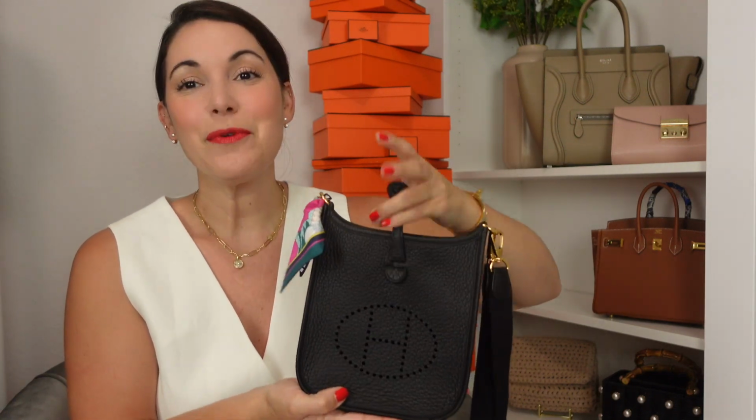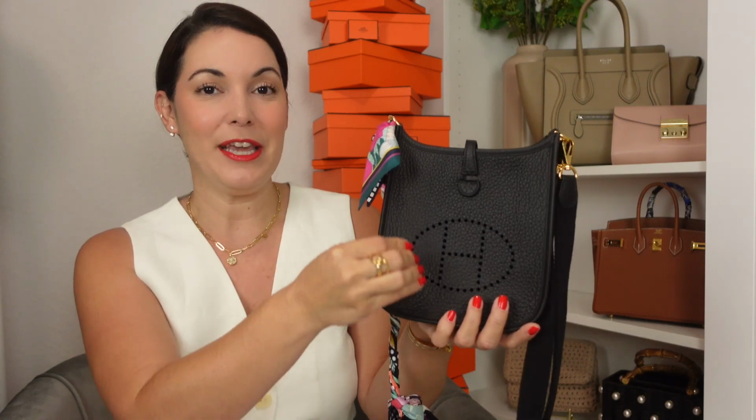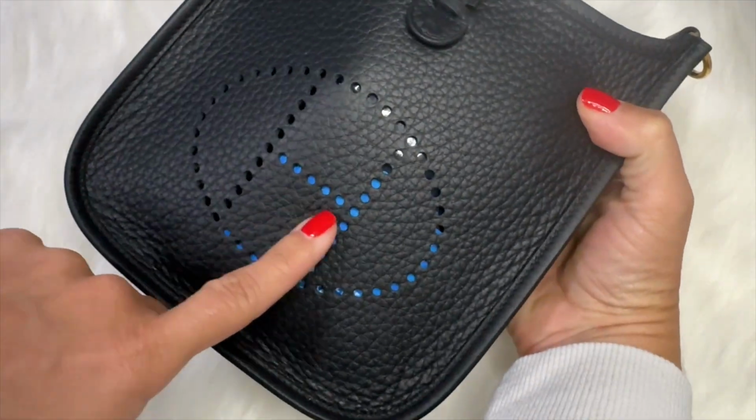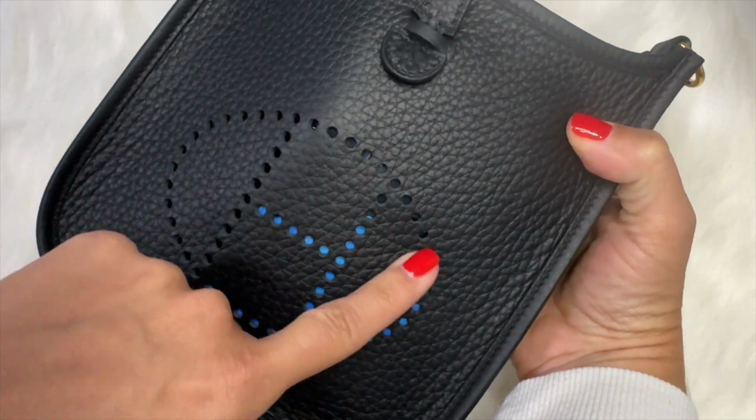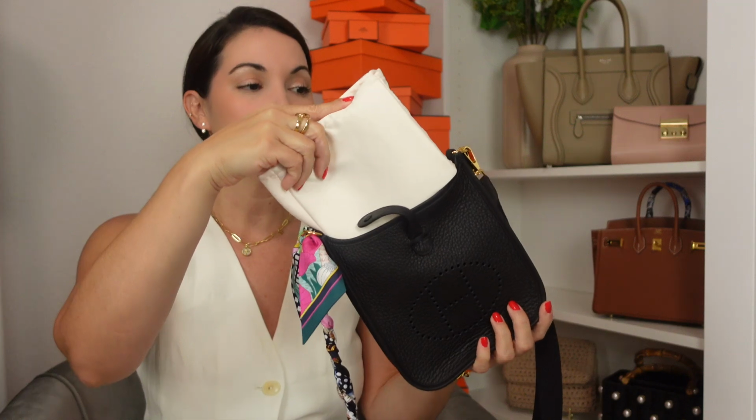And then one thing that I did want to point out is, depending what you carry inside, you do have the Perforated H detail, which technically is supposed to be the back of the handbag, but I feel like everybody wears it as the front of the handbag, and I really do think it is such a cute detail that you want it to be in the front of the bag. However, as I was saying, depending on the things that you do put inside, you'll see the colors of things peeping through, where when you do have an insert, the color of the insert will pop through the Perforated H.